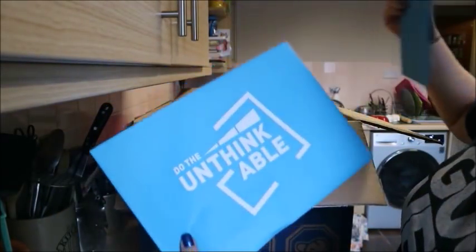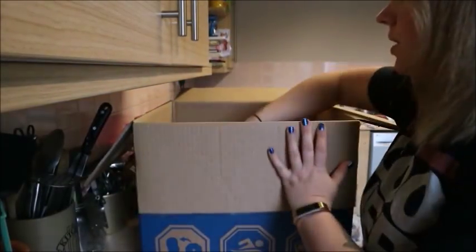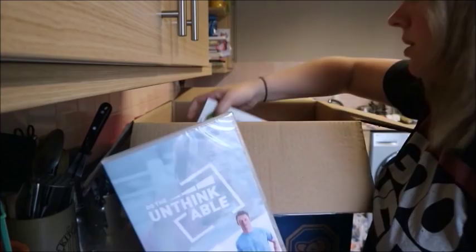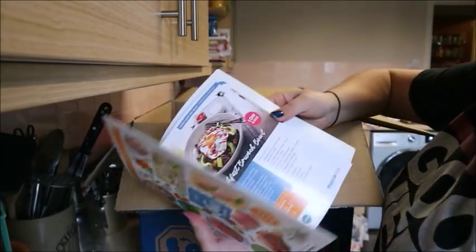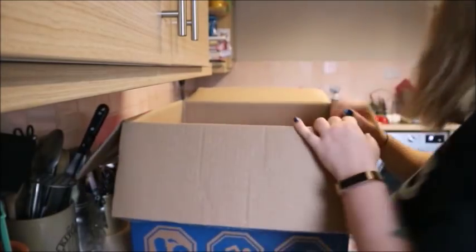I've got the book to do the Unthinkable plan. I've obviously already had this because I've done it before. I've got another disc, and then my recipe card.